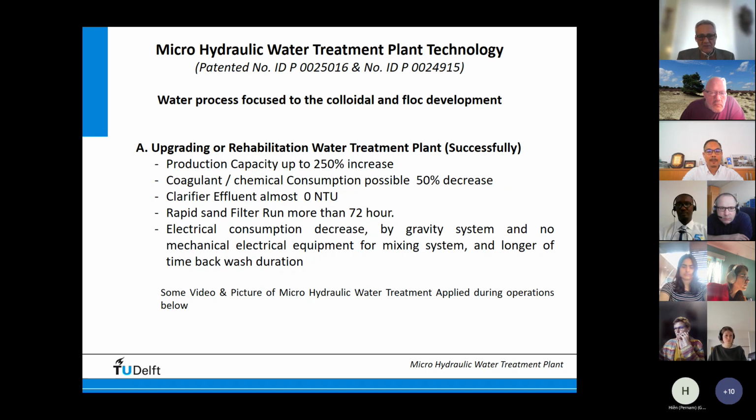Also, the electrical consumption will be less because we have no need for an electrical mechanical system, especially for the mixing system and dosing, and also for the backwash system, if a pump is needed, the pump just runs only every 72 hours.